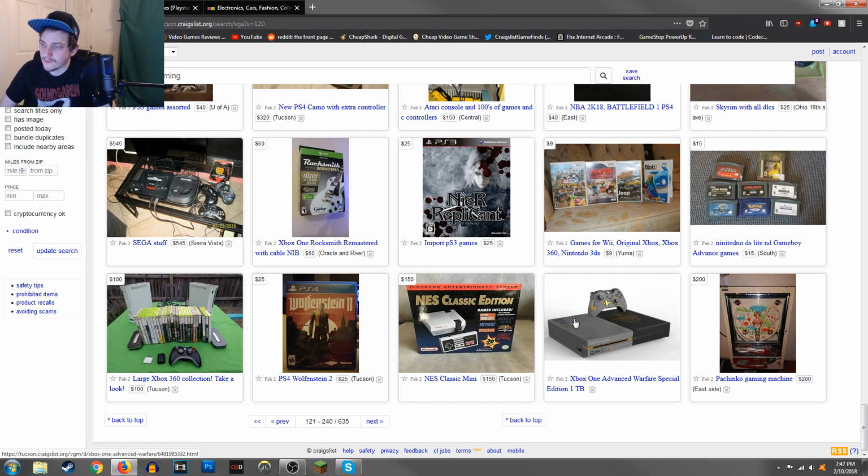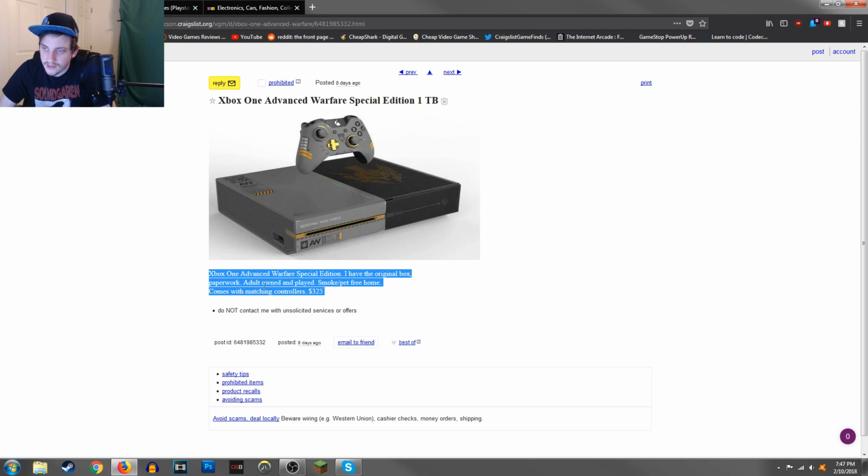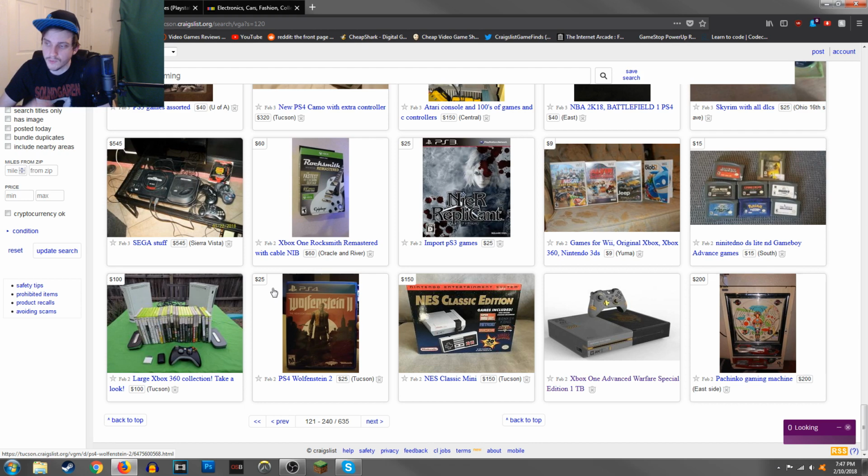What do they want for this Advanced Warfare Special Edition Xbox One? That looks pretty cool, honestly. That black and gray and the gold and matching the controller. Too bad the price is not right. $325. No. For an original model Xbox One, $325 is ridiculous. At most, I could see you selling this thing for $150, $200. $200, I'm leaning towards more just because it does have that unique artwork on it.